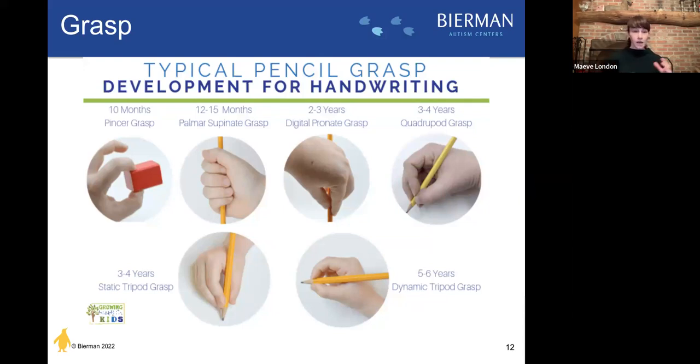Around a year to 15 months, we're going to see that gross fisted grasp, and you're going to get a lot of scribble, and everything is going to be generated with these big gross motor muscles. So your shoulder, your biceps, your forearm, everything is going to be generated from up here, right? Around 2 to 3, you start to see them start to flip.